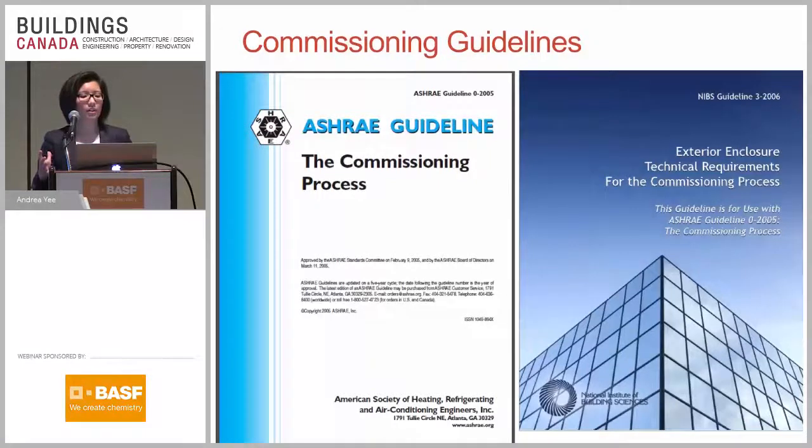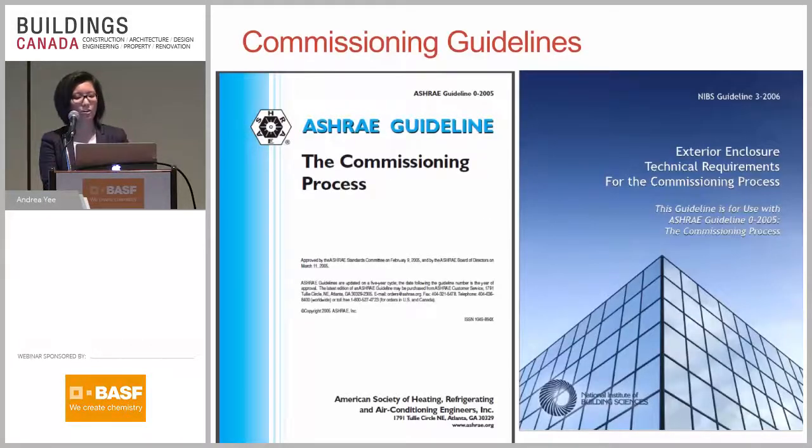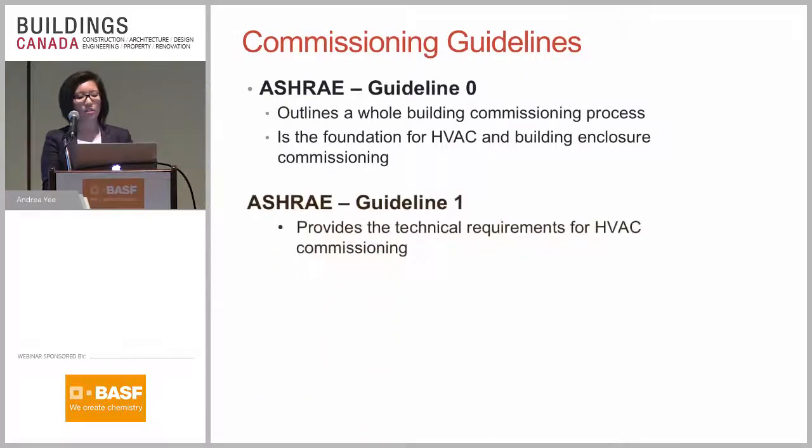And in LEED, there are some guidelines in terms of how to engage in the commissioning process. This description here actually derives from the ASHRAE guidelines. There's the ASHRAE Guideline 0, which is being replaced with the Standard 202, which outlines the overall building commissioning process. So LEED references this document to help commissioning agents understand what kind of scope they need to engage in. ASHRAE Guideline 0 and Standard 202 serve as the foundation for the commissioning process for HVAC and building enclosure commissioning. And then there's Guideline 1, which is specifically for HVAC systems.